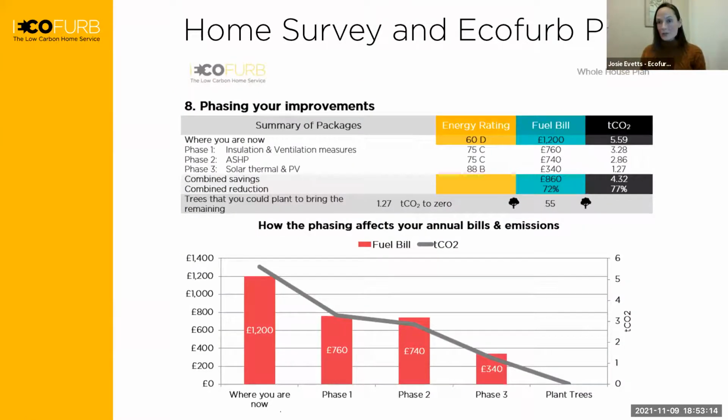If you then want to go on, so that's the free version, if you want to go on and have somebody come out and actually do that for you, so they come in, they measure up your home, they check everything in person, talk to you, you can book that with us, and we come out and do that and send you what's called an Ecoverb plan. This is just one page out of many that shows you a little bit about the sort of information you end up with when you've got your Ecoverb plan.